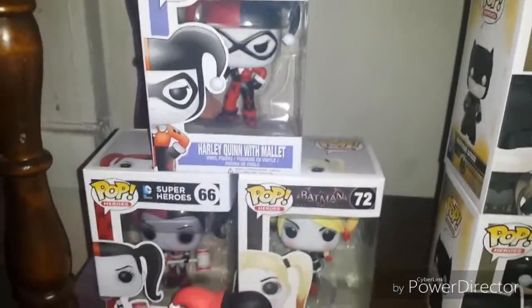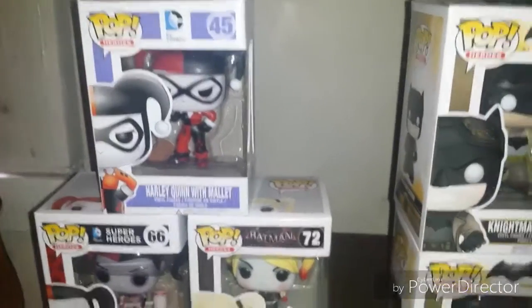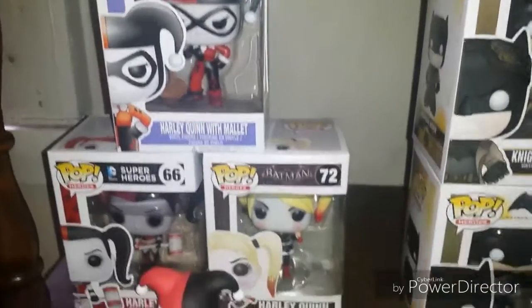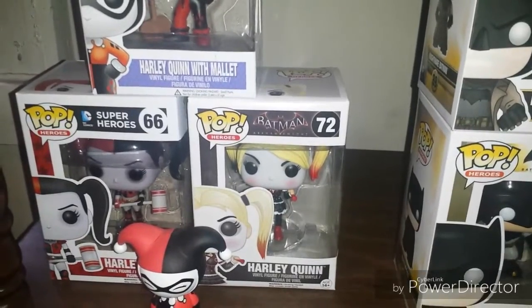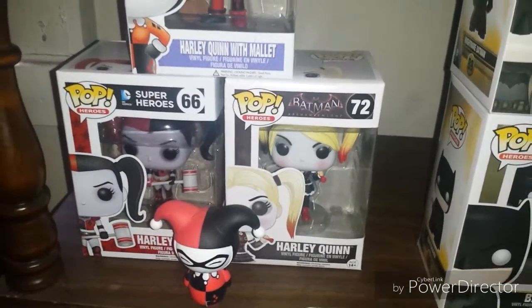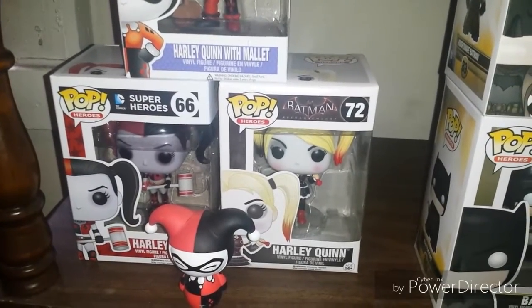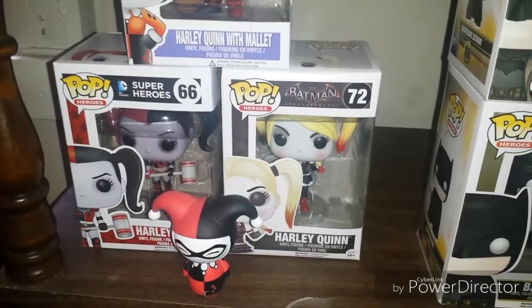Next up here, these are my Harley Quinn figures. Got her with her mallet, which I believe is supposed to be a GameStop exclusive. There's no sticker there, though. Arkham Knight Harley Quinn. I may get her in the nurse outfit as well. Roller Derby Harley. And you notice the pink one, the new one, is missing. That's the one that I don't have yet, that a friend got for me, so I should have it in just a couple of days.